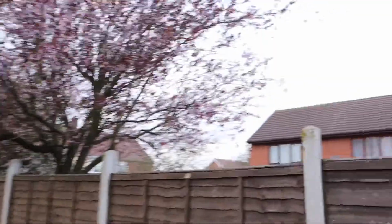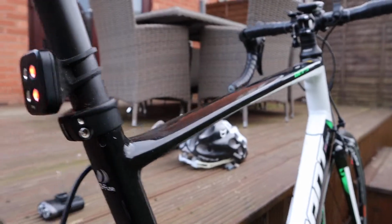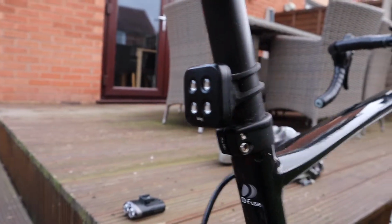These are from Cat Eye. These were about £100 for the front ones, but make sure you've got a rear one as well, which is like so. And I like these ones from Nog. Little one there, and you just hold the button down and it flashes like that. Yeah, they're about £30, but I fully recommend them. Those are the 2 lights that I've found that are best.